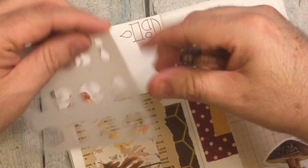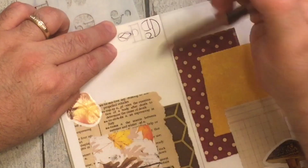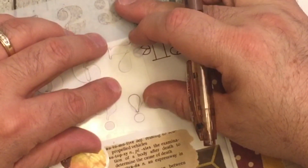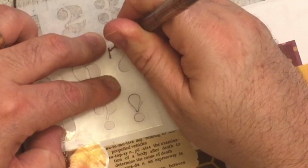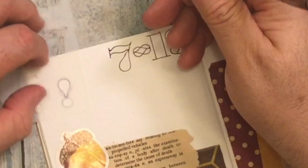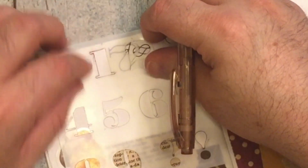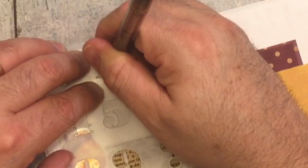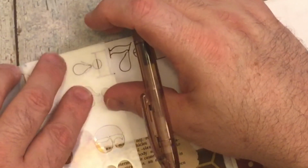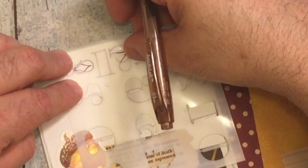So I've been using the top of the exclamation point to create this cute, fun little thing to kind of act like a dash to separate. 17th. So we're gonna do the 7. And I'm just using these Artist Loft gel pens. I recently filmed a video where I started a bullet journal using all Artist Loft items. I used these gel pens, I used some of the Artist Loft dual brush markers that are kind of like the Tombows, and I'm really pleasantly surprised with how nice the Artist Loft items really are.